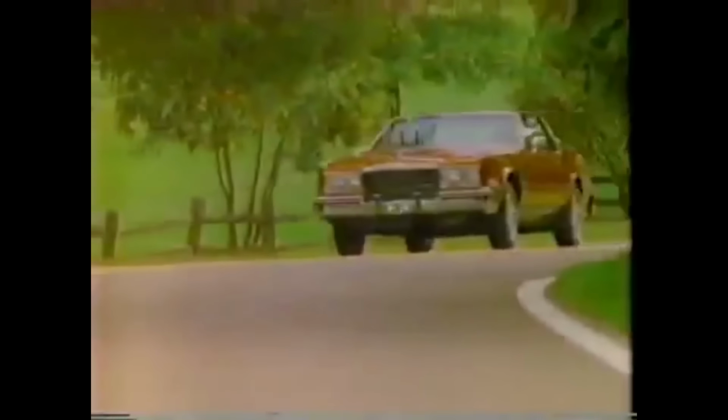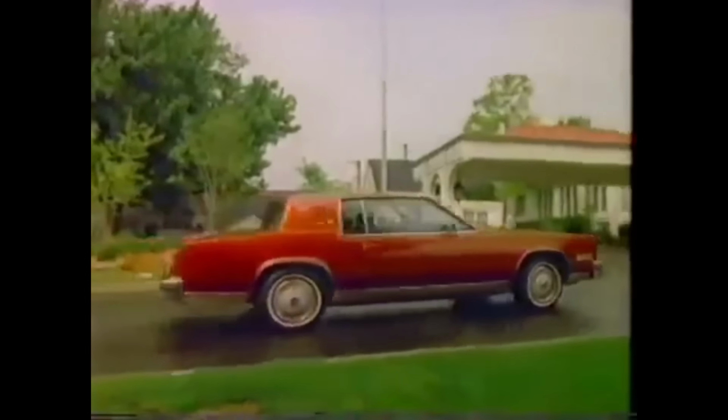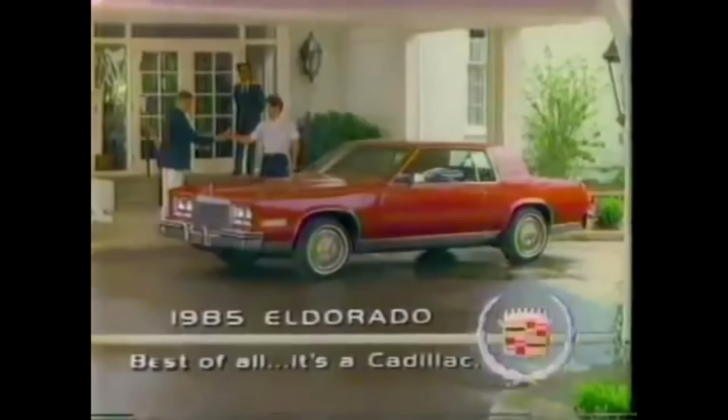Ever since that summer job, way back then, you've dreamed of having your own Eldorado. Now you've realized your dream. Your 1985 Eldorado is a very special Cadillac with a special way of moving you like no other car. You were right all along. Eldorado is the car that dreams are made of. Best of all, it's a Cadillac.